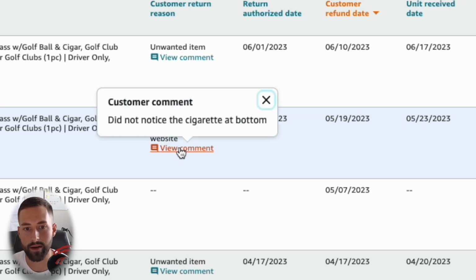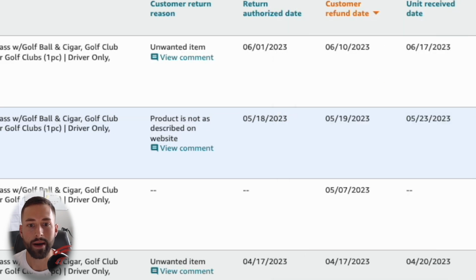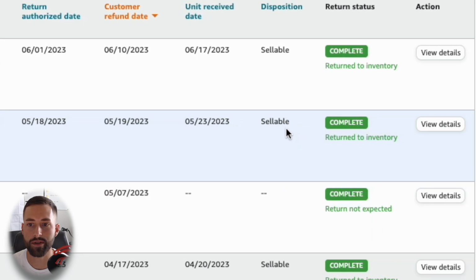So I'll select this comment and it'll provide me some more comment on that feedback. And the customer mentioned, did not notice the cigarette at the bottom. Now, if you look at this product, it has a cigar at the bottom. Besides that, maybe I would take this comment into consideration, especially if there were multiple returns for this reason. I would go ahead and blow up that image, that logo, so customers could clearly see that there is a cigar at the bottom and whether they would be willing to purchase that product or not. Fortunately, the disposition for this product was deemed as sellable, so it went back to my inventory.